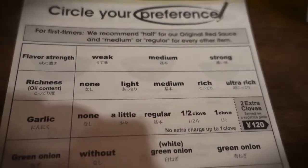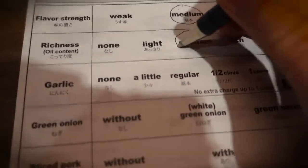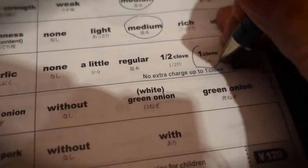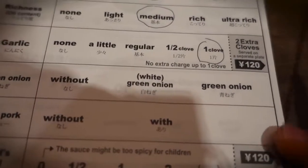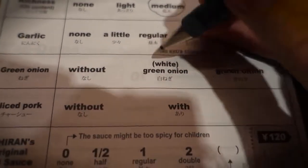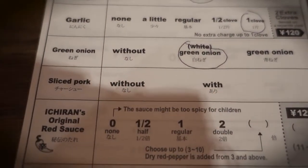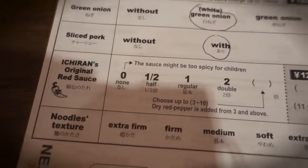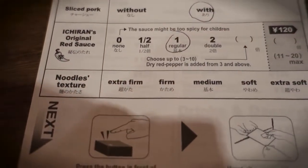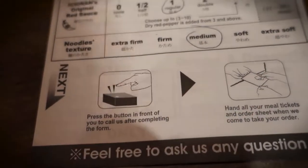I mean, in this restaurant you get to choose your preference among a wide array of flavor categories. And I distinctly remember the last time I came here, I maxed out every category available. But if you emphasize every flavor in the ramen, then you're emphasizing no flavor, so I figured this time I'd take more of a middle-of-the-road approach. And I'm not trying to be racist or anything, but I made sure to get that white green onion, you know how I do. Anyway, after I chose a 1 setting on the Ichiran red sauce and a medium setting on the noodles, I gave my card to the maestro and took myself a seat.